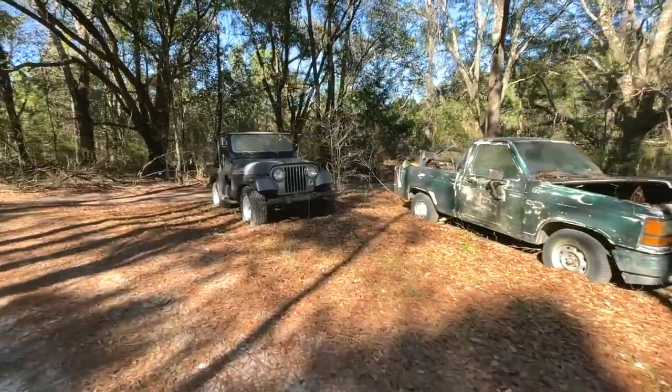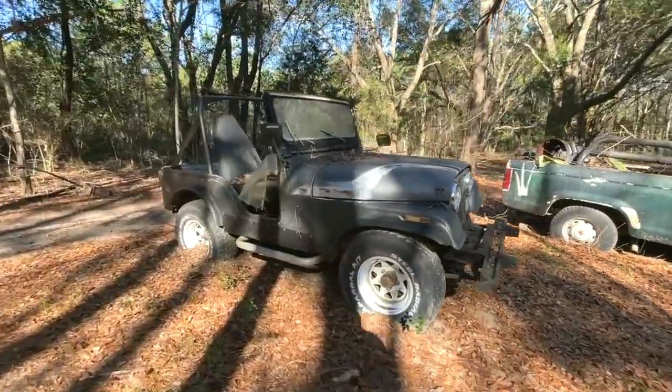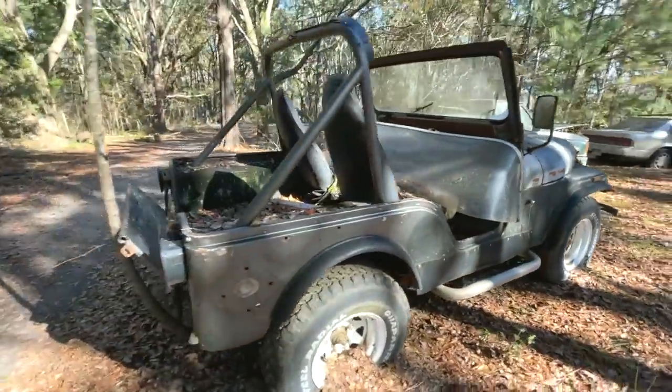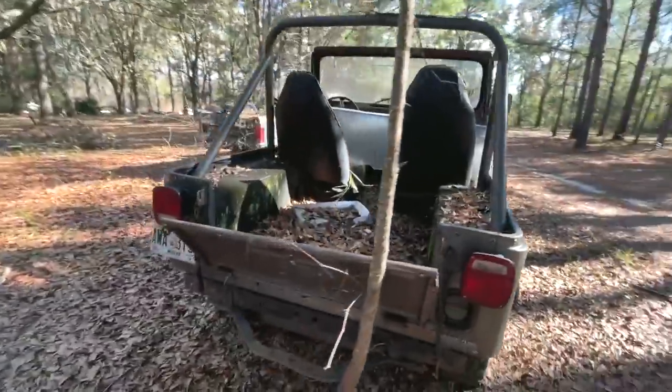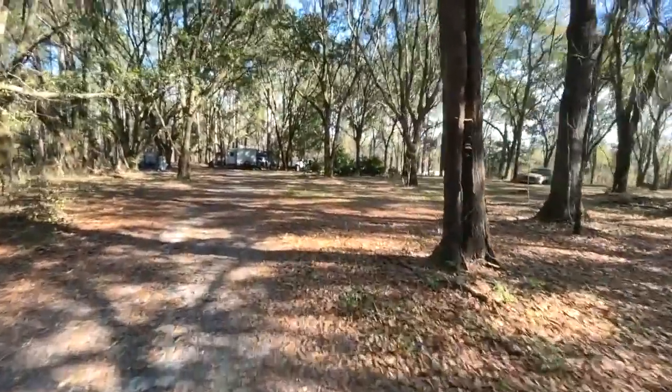This old Jeep over here, I know a lot of you are probably foaming at the mouth to get a hold of something like that, an old CJ5. But none of this stuff's for sale, guys. There's a couple things that are gonna leave. But I'll take you down here, show you our little campsite, if you will.